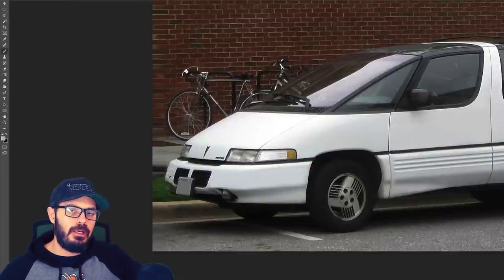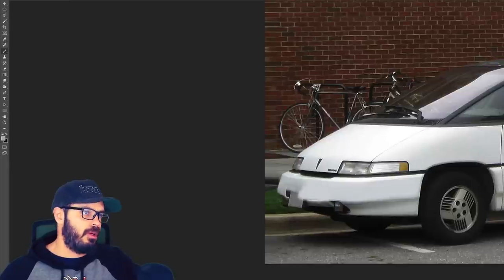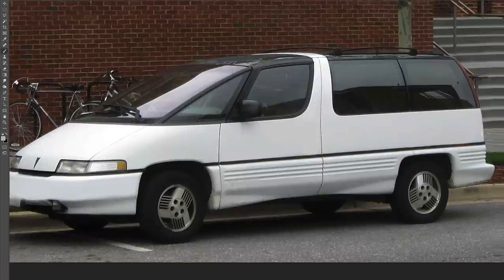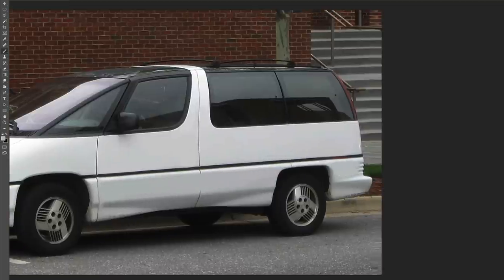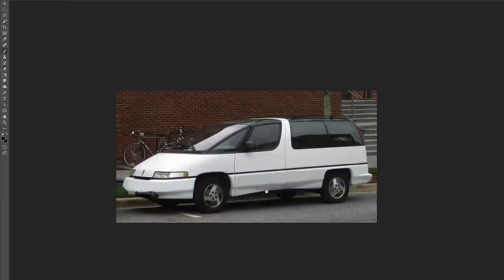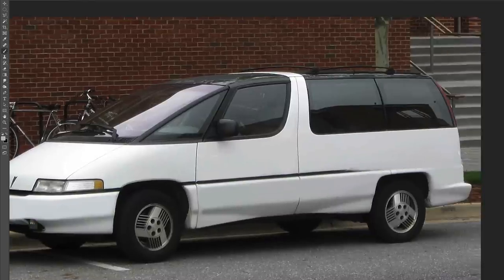What if it came back in 2023? That's what we're gonna try and figure out here. So the Pontiac Transport was pretty much ahead of its time when it came to design. It was introduced in 1990 and it was designed to provide families with the functionality of a minivan, but with a sporty and stylish design that would appeal to those who wanted a more thrilling driving experience.